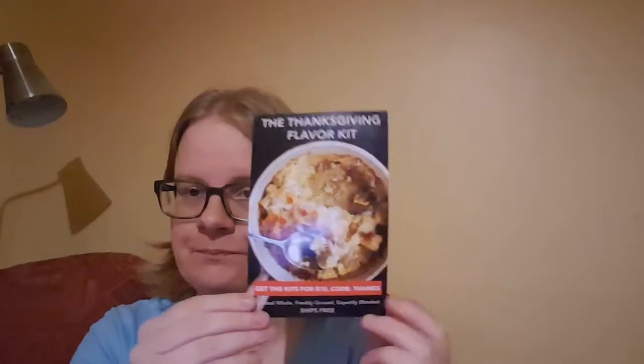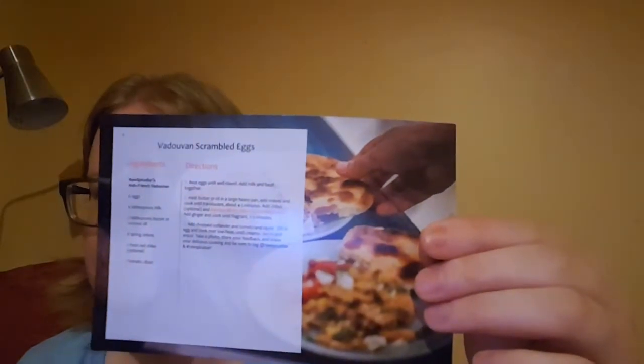This month they sent me the Thanksgiving flavour kit and the following recipes. The Vindaloo scrambled egg, which I have made, Vindaloo leek and butternut squash soup, peppercorn molasses chai, which I'm not going to make, and the chai spiced apple cornflutis, I'm not going to make that either, baked pumpkin donuts, and the pumpkin spice cornbread.